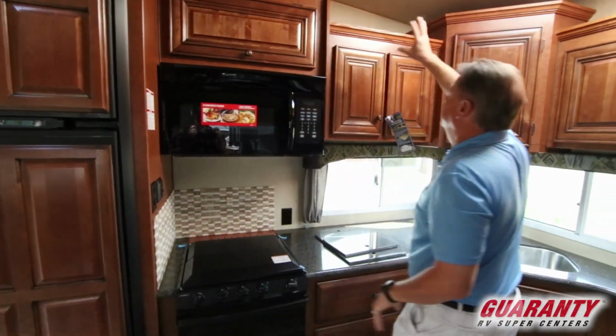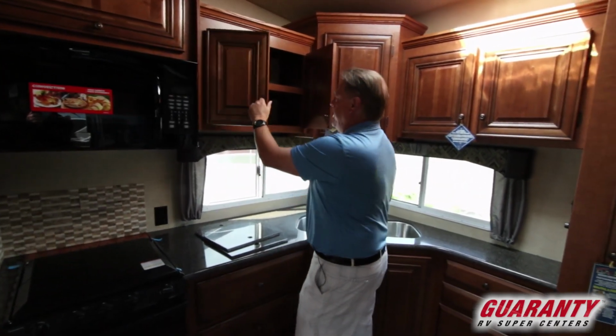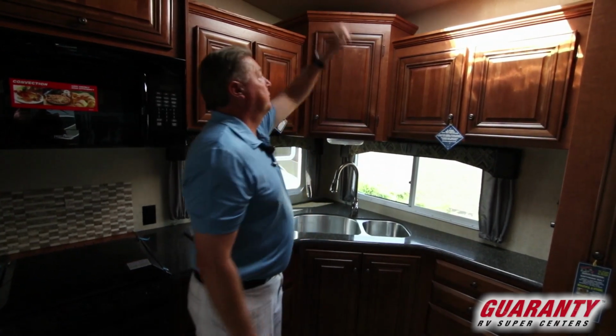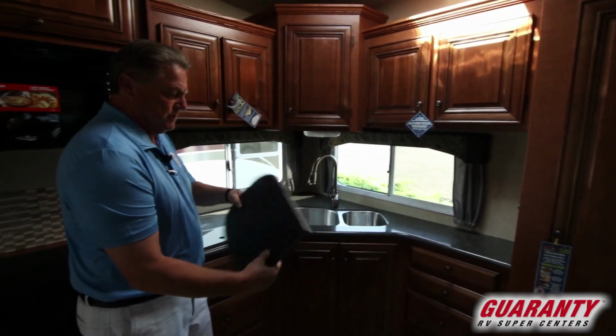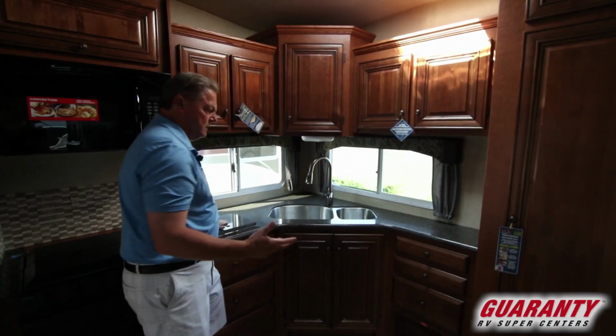Nice cabinetry. Notice the nice woodwork. Solid door cabinetries. Skylight in the kitchen with shade. Nice big double deep sink. Solid surface countertops. Made for cutting the vegetables on. It's not going to hurt you.